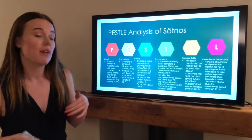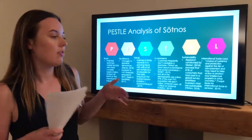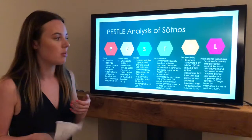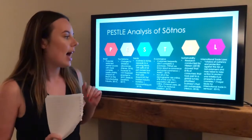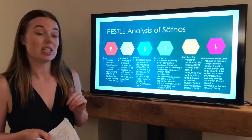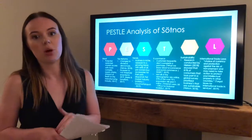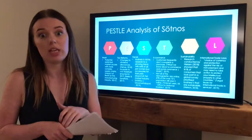So an issue that might affect them is differences in currency. Protection against the risk of non-payment is a lot more difficult overseas, and they may need to take action against intellectual property in other countries, which is a lot more of a lengthy process than it would be exclusively in the UK.